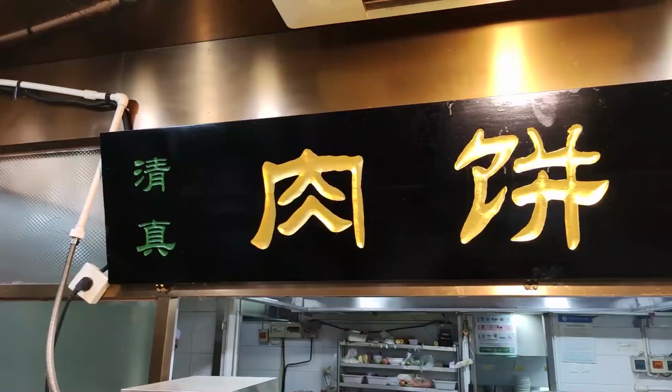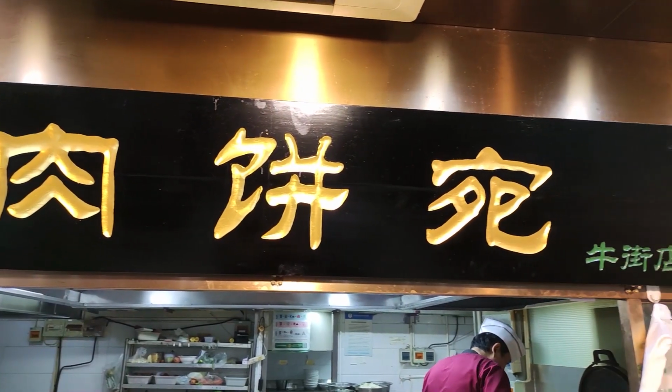Guys, it's getting dark outside, but we have one more place to go. It's the locals' favorite meat pancake. Let's go check it out.